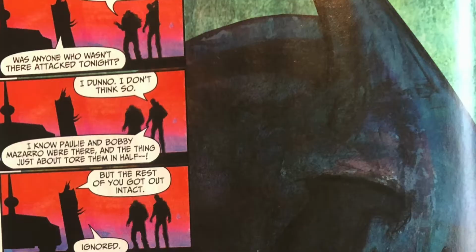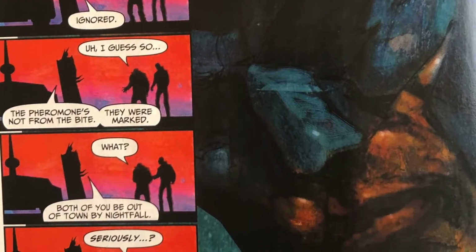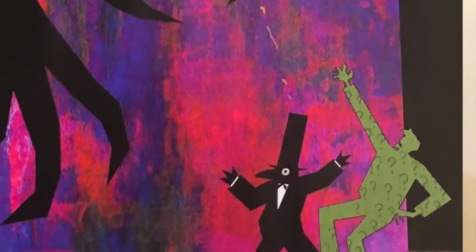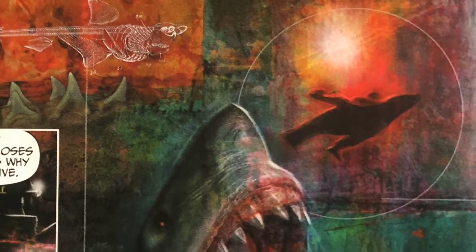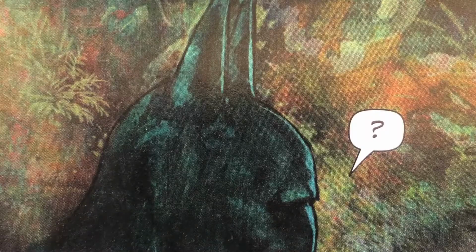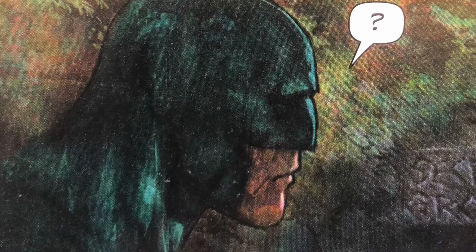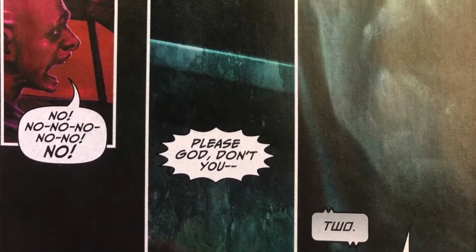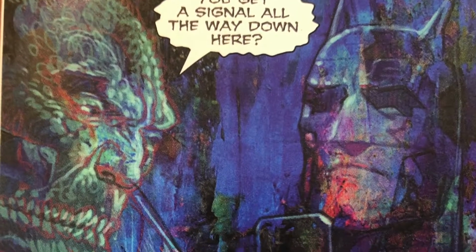Liam Sharp's artwork here is unique. He provides fully painted panels that trend towards abstraction at times, and feel similar to what Dave McKean did back in Arkham Asylum: A Serious House on Serious Earth. The dark backgrounds and heavily shadowed figures mean that you'll want to read this under good light, as the artwork can be difficult to read at times, but its unique style also makes it wonderfully compelling.